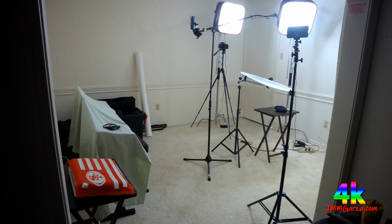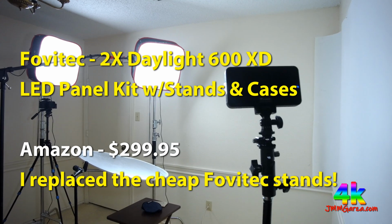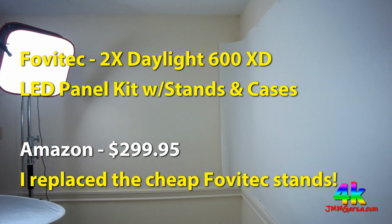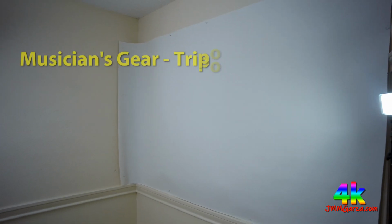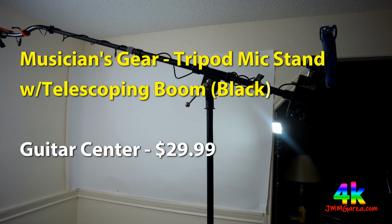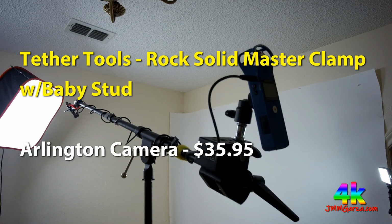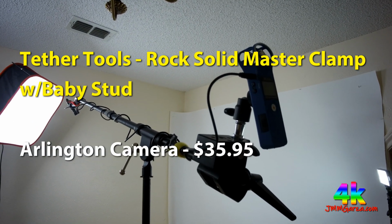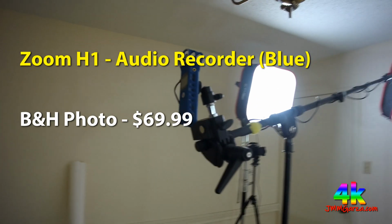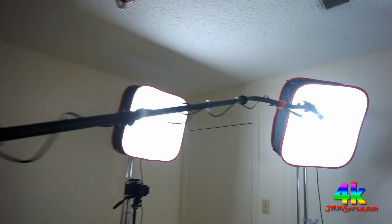Let's walk into my modest little studio space. First off, you see there my Fovatech lights. I bought a set of two of them at Amazon for only $299.95. Right there is my Musician's Gear tripod mic stand, and I got that at Guitar Center. They're very nice down there. And the Tether Tools Rock Solid Master Clamp was only $35.95 at Arlington Camera. And the Zoom H4N audio recorder, I got it in blue, and I got it cheap for $69.99 about a couple years back.